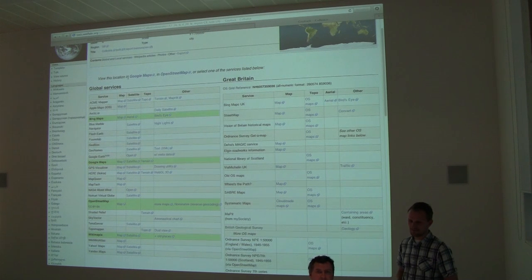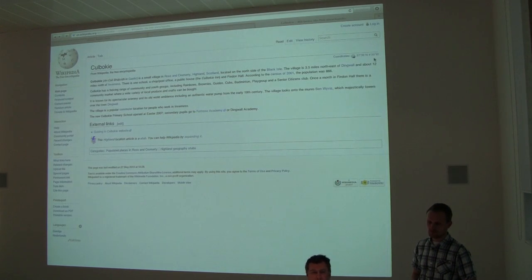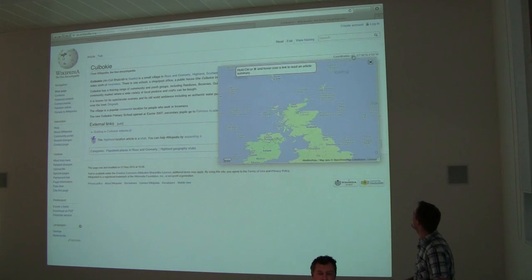Street map and some dodgy ones, Google Maps. But there you go. That's another thing in Wikipedia. The other one that you can do is if you click the little icon there up a little bit, the icon just above where you are. There, this one? Right? Yeah, there. So it will come up with that.